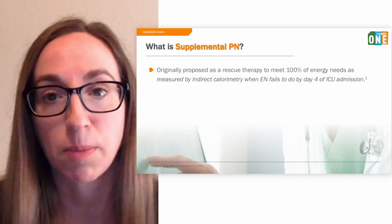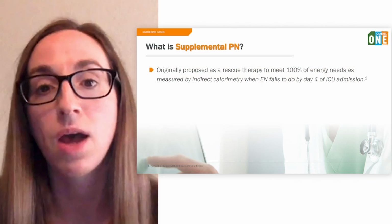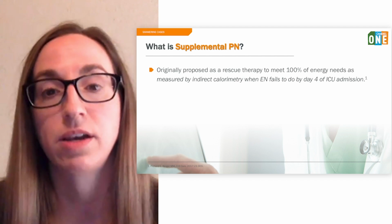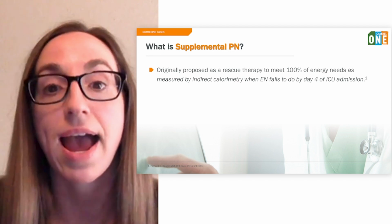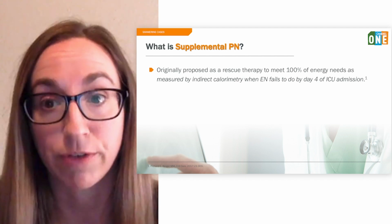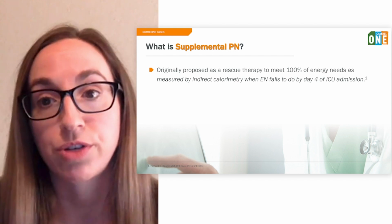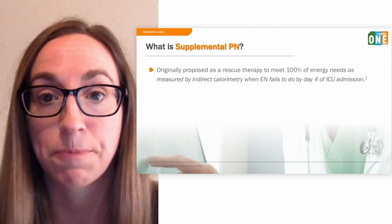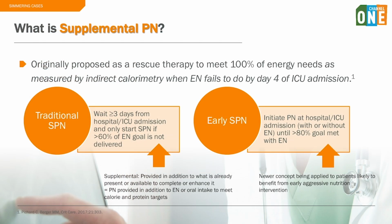So what really is supplemental parenteral nutrition? Well, this was originally proposed as more of a rescue therapy to meet 100% of energy and protein needs, as measured by indirect calorimetry for calories, when enteral nutrition fails to meet energy needs by day 4 of ICU admission. There's a little bit of a difference in the literature, though, so let's talk about what we're going to see.